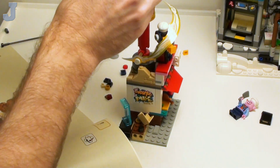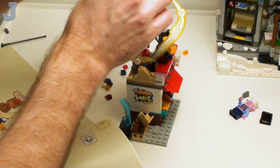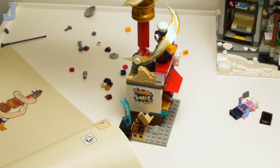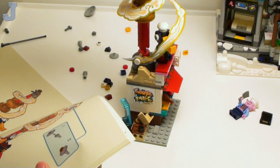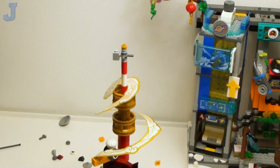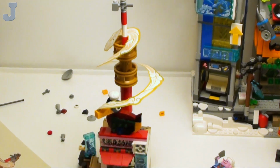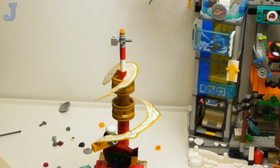And I think it goes right there. All right, we're going to rotate it. Okay, let me point this up here because this is going to be kind of critical. All right, so you attach it down. Yeah, this thing's going to be droopy.